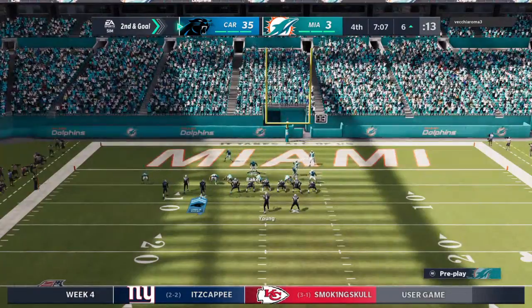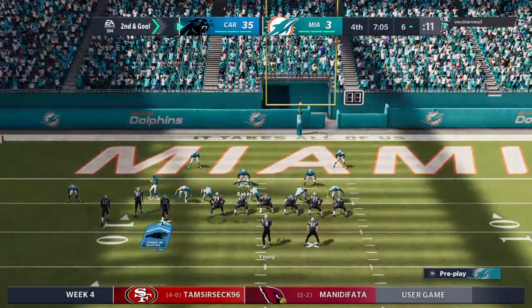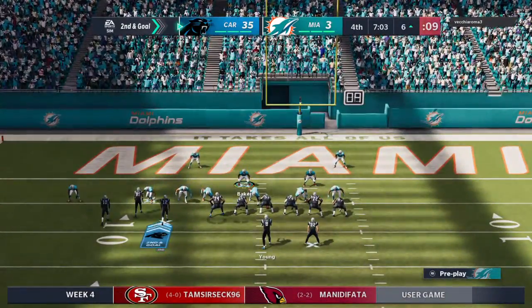Cowboy 80, 55, Mike 55. Get ready, get ready, get ready.